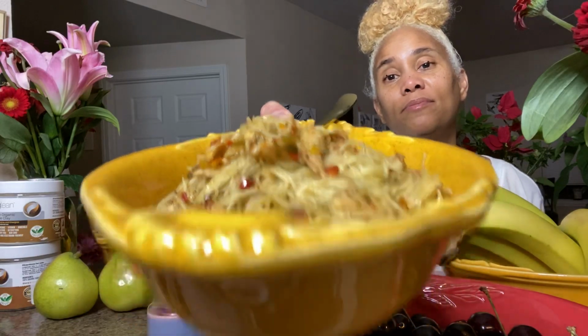I made some chicken pasta. They're kind of like angel hair noodles, the real thin ones, so kind of got that ramen thing. It has loads of vegetables, the red pepper, orange, yellow, the red onion, all organic. The garlic. I purchased some fresh organic garlic today, and I bought a huge thing of cherries, but we've been just nibbling on them the whole time I've been cooking.